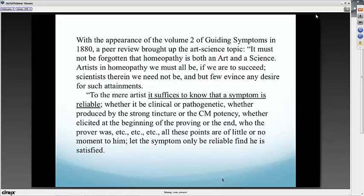It doesn't work that way. Okay, here, I need the next one. The next slide? Yeah. There we go.